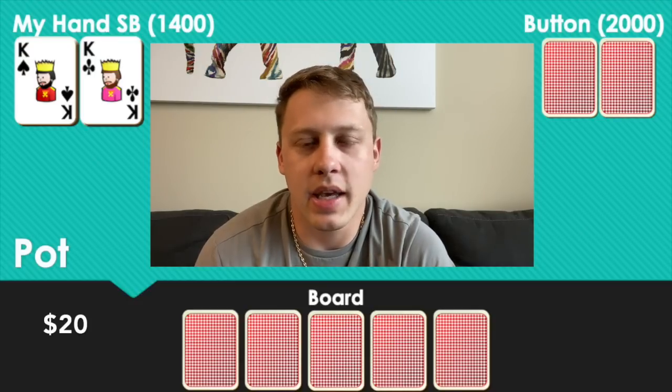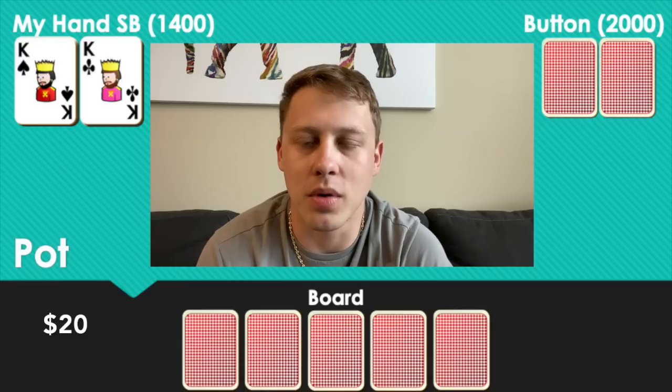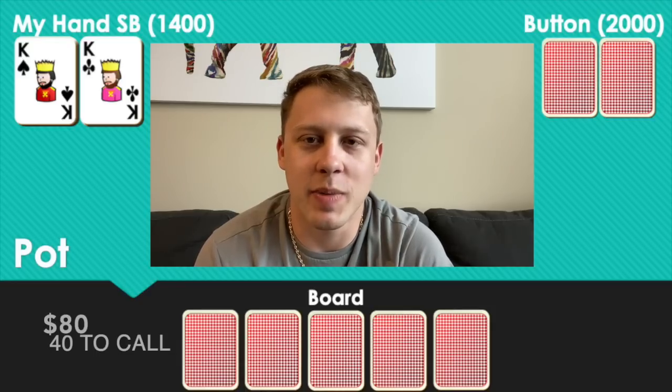When the button makes it 20, I can't just call with this, even though I would love action, and I think it's going to get a fold most of the time. I make it 60, expecting a fold and only making $20. This time the button chooses to call. The flop is king-6-deuce rainbow.